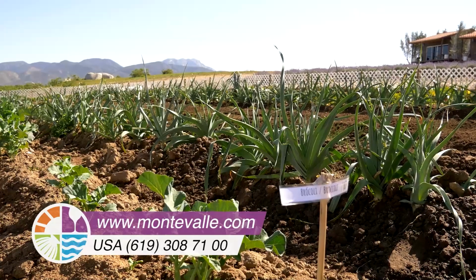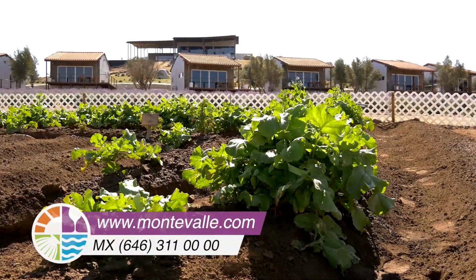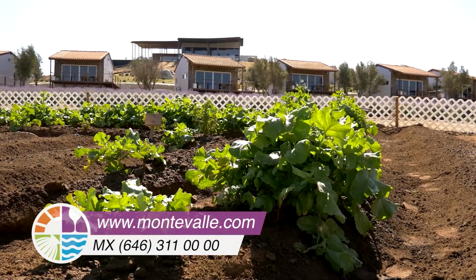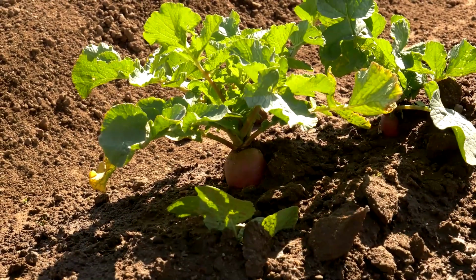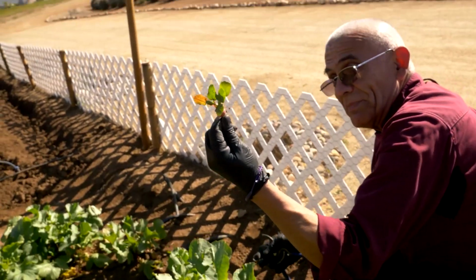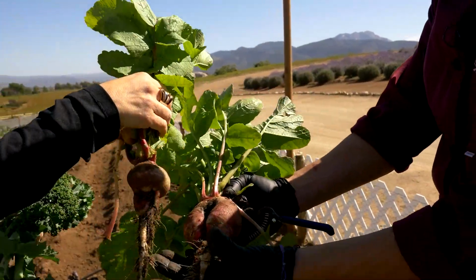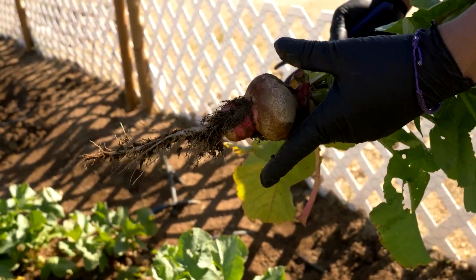We have about 27 different varieties, and we practice rotating crops. Depending on the season, we will have something different. And our chef, Raul, whom you already met, does his dishes based on what we have in season. Sometimes it will be one kind of vegetable, sometimes another, depending on that. But they're always taken care of organically.